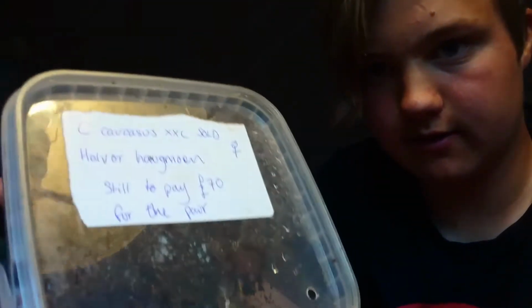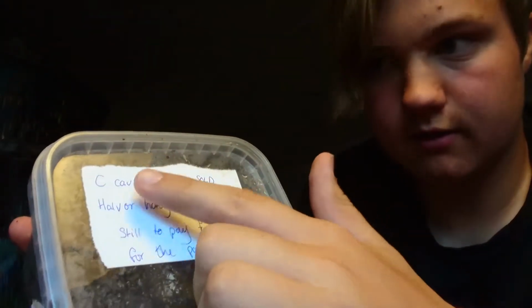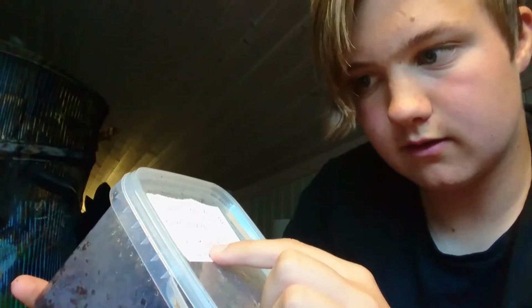Let me show you the female first of the Chalcosoma caucasus, which now you might say, you bought two beetles of the same genus, really? Are you really that boring? Well, these I actually had to pre-order, as it says on the box here. But you can't see it because it's too light. Oh, there it is. Chalcosoma caucasus XXL, sold to Halvor Haugmoen, which is my name. Still to pay £70 for the pair. Yep, so it's all written down. All kind of cool.